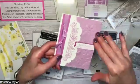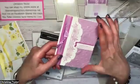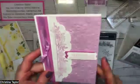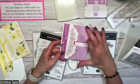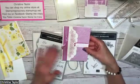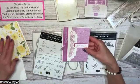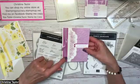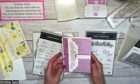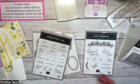You're going to notice on this one, where the designer series paper is on the yellow one, this is an embossed piece of Fresh Freesia, and I've used the Country Floral embossing folder for that, which gives you this just beautiful floral texture. So you're going to use that in place of your layer. All the other steps that you do on this card are going to be the same as this one. So when you go through this video, as I'm taking you through, just follow the steps and you'll be able to put both cards together. So I'm going to set this one aside. We'll just put that over there.